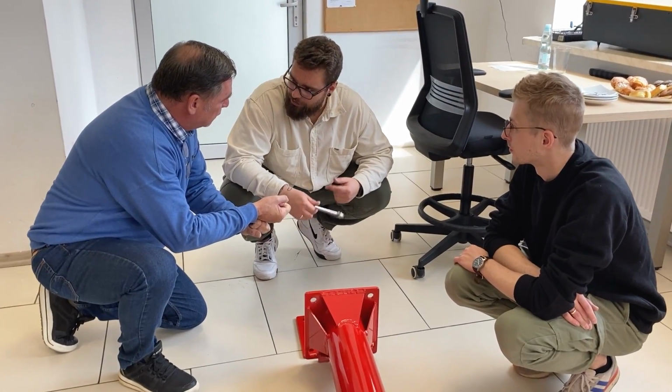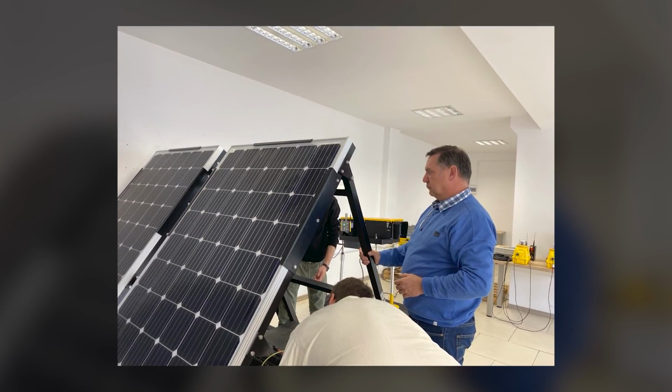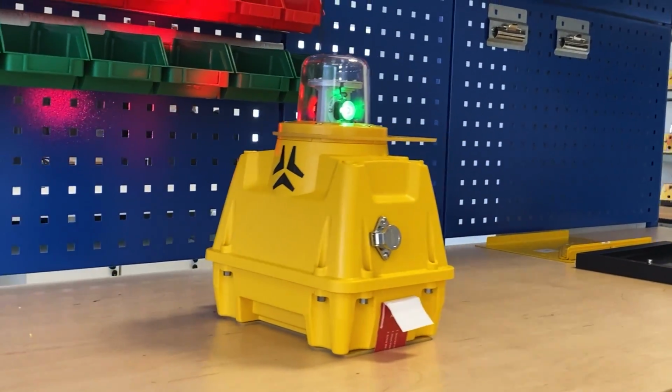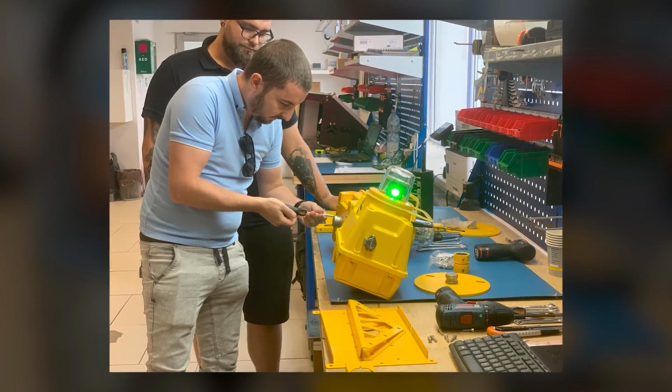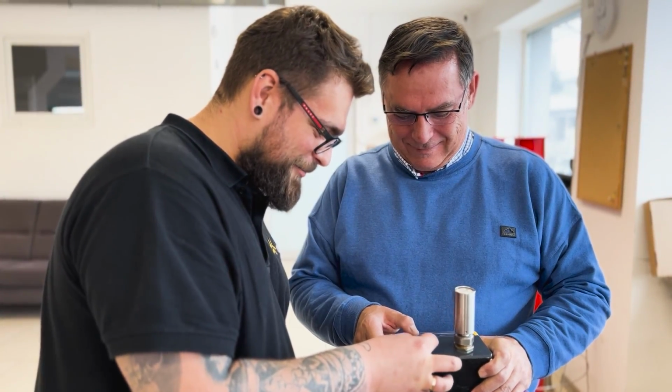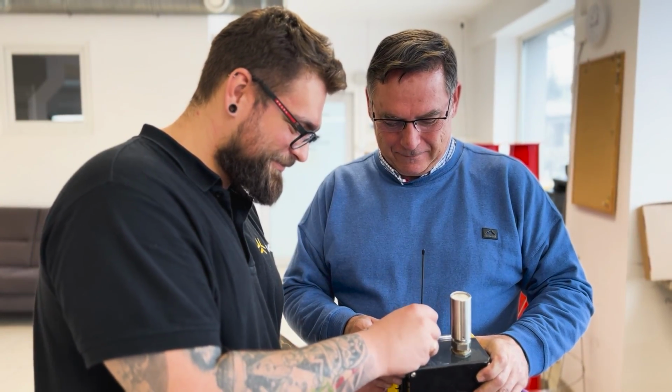The value behind it, in my opinion, is that we can, in very short time, prepare anyone to be able to efficiently and effectively use our equipment. S4GA is a company that is on the cutting edge in terms of airport lighting. I would highly recommend companies to send their technical teams.